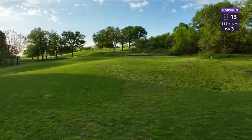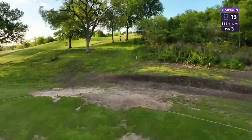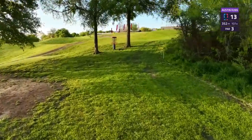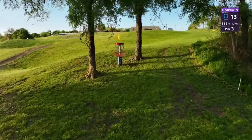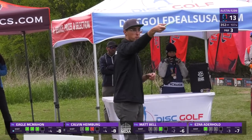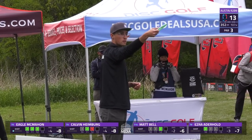Hole 13, 352 feet, playing uphill, probably an effective 400, 420 or so. There is out of bounds to the right and a golf green that you do have to cross, and everything slopes away to the left side and even beyond the basket. Roller is a play, backhand is a play, forehand is a play. This is very much dealer's choice.